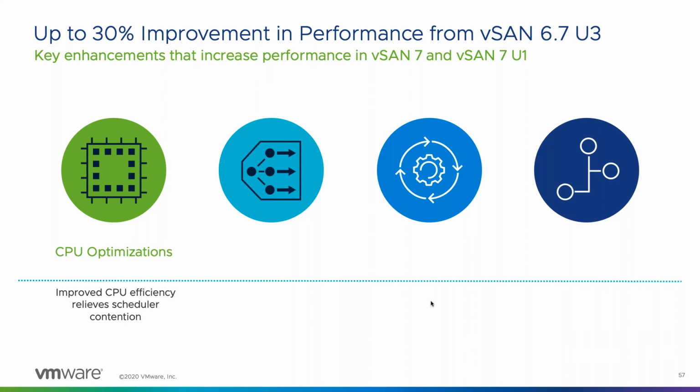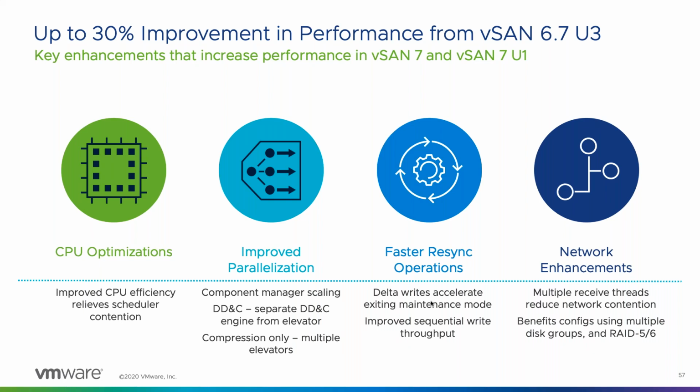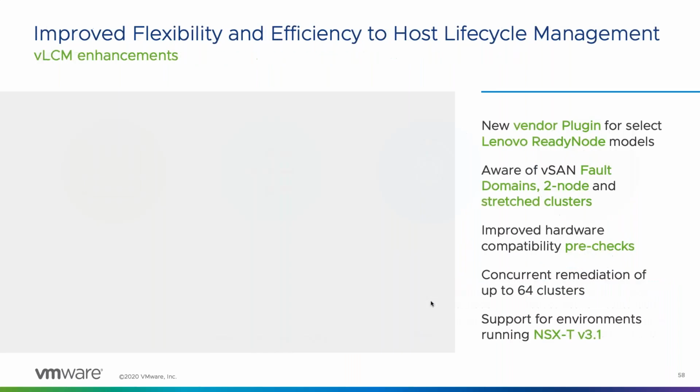Now, the other key thing which has come out in this is performance improvement. We are talking about a 30% performance improvement from 6.7 update 3 to 7 update 1. That is based on a lot of changes, like CPU optimization, improved parallelization, and faster resync operation. This is very important: when a host moves into maintenance mode, we are now doing only delta writes, not the whole thing, so that makes it faster as well. A lot of enhancements have also been done on the network side, all adding on to this 30% improvement.